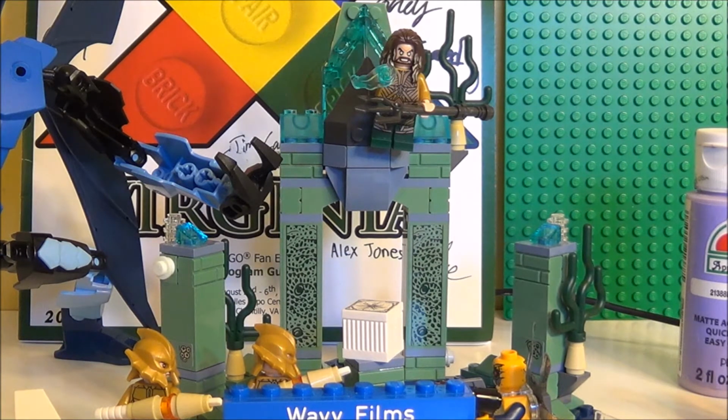And I was gonna buy the fig at the event, like at BrickFair, but it was $15. And I was like, why not just spend $5 more and get the entire set? So that's what I did.